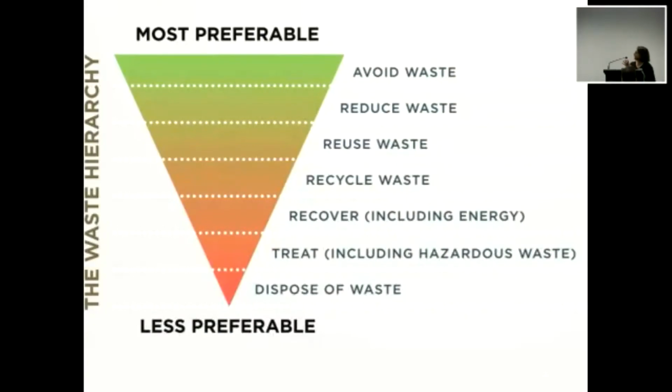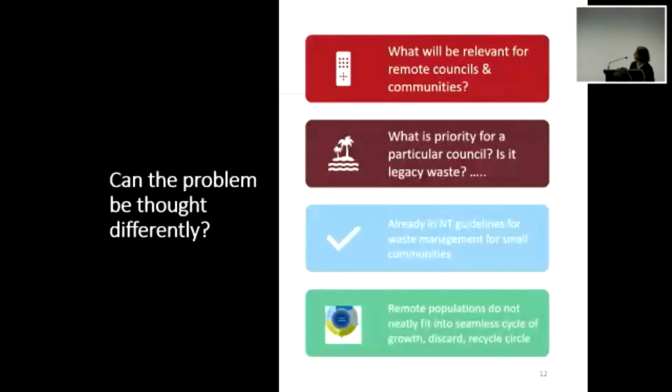So I'm going back to the old model, which is fortunately still in the waste policy. And I'm kind of wondering why we are pitching at the fourth option there, which is recycling waste. Why are we not looking at the top two? Why are we not looking at avoiding waste, reducing waste, and then seeing how we do the first bit well, so we don't really have to do so much recycling? And coming now to the Northern Territory and the remote councils, can we do this whole process in a different way?